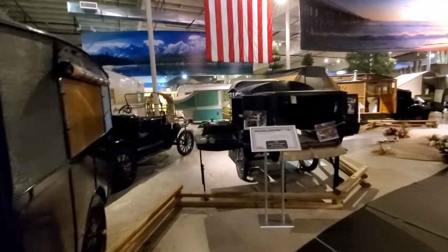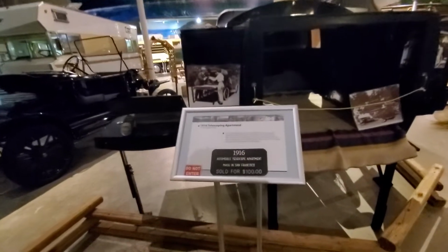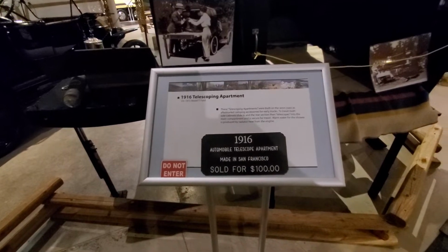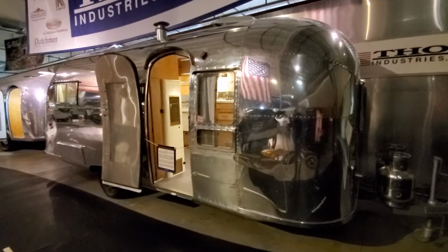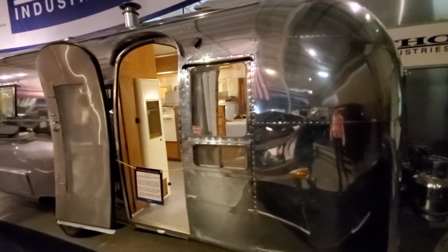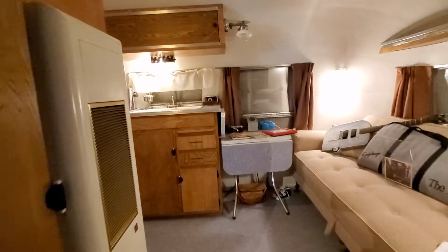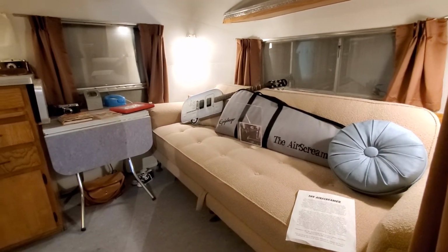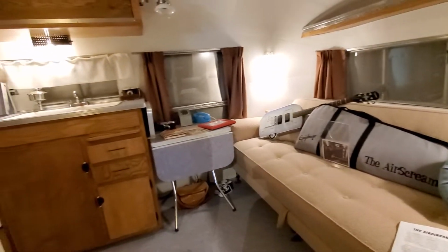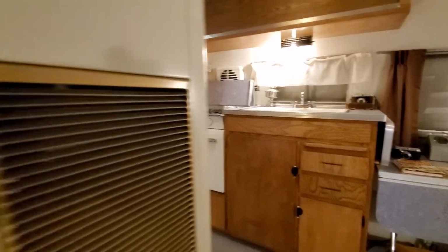Oh my gosh, isn't this cool? Way back, 1916, telescoping apartment. Look at these old Airstreams. Which Airstreams are made in Ohio. So in that little film that we watched, Introduction to the Museum here, they said 80% of the RVs are made in Elkhart, Indiana. Or very close to Elkhart. Like Jayco's in Middlebury, Indiana.